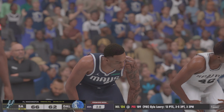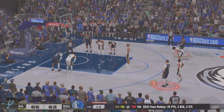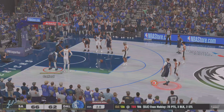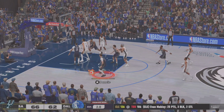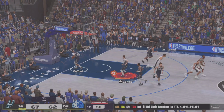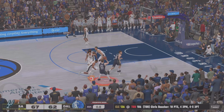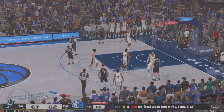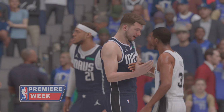And now they foul and stop the clock. And no good as the first free throw is missed. We'll see if he can nail the second. And he ends up making the second, and that puts them up by 5. And here's Doncic from the arc, and that falls. And so it's San Antonio who scraped by with the win.